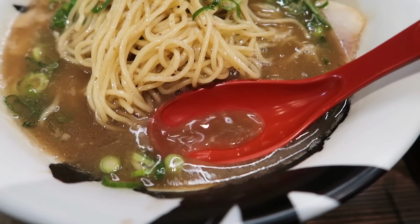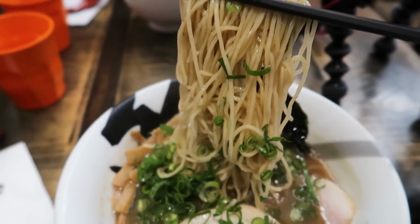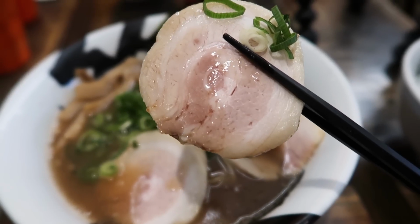It's soft and it melts in your mouth. Overall, it's really, really delicious. It's so hearty and it definitely hits the spot. It's just the combination of the broth and then the really chewy noodles and then the melt in your mouth slices of pork. Wow, it's amazing.